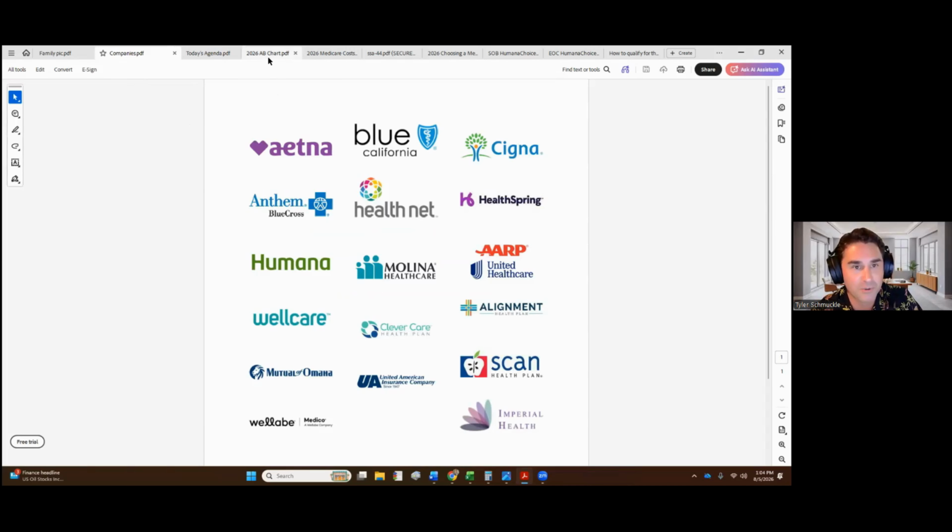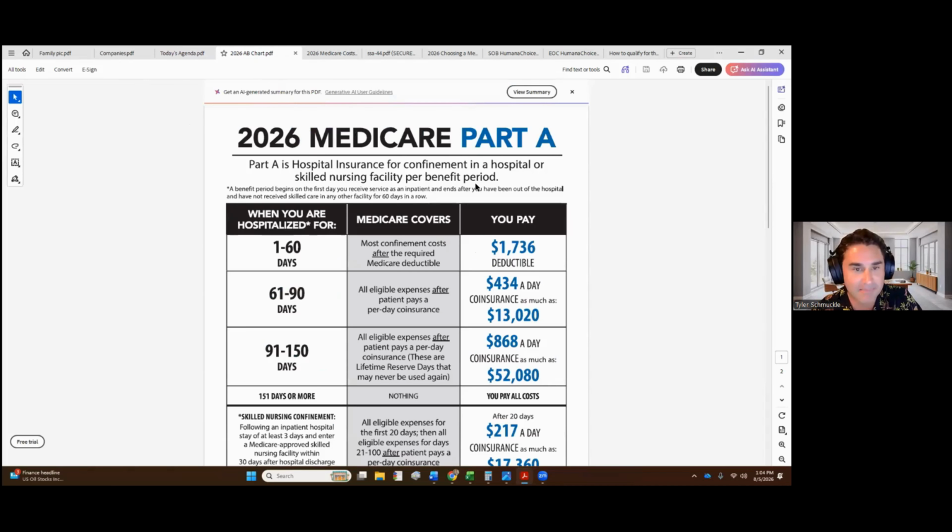Going into the 2026 Medicare benefits. So what we're looking at here, this is just plain Medicare by itself. This shows why there's 150 different plans to choose from, because plain Medicare by itself, it's just not that great as far as insurance. It is very, very flexible.